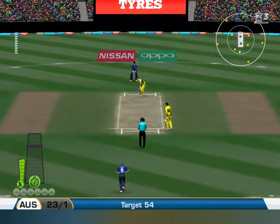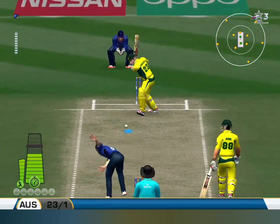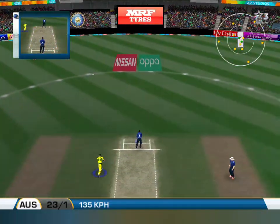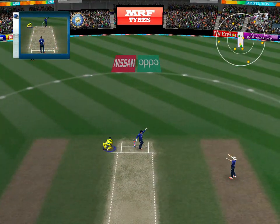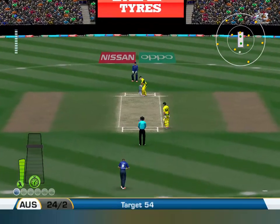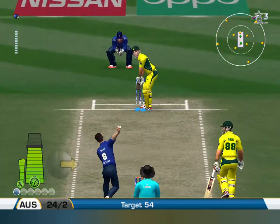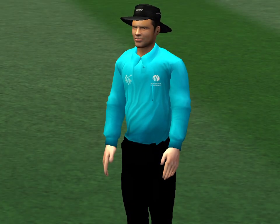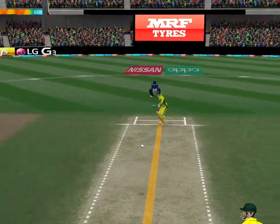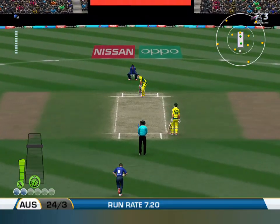Henrique is now facing. Gets away. Well, that has to be close. Oops, the red light. He's out. The umpire raises his finger and he's out. Not out, but it is out. The umpire only gets one look at it, so you can sort of get a feeling of how hard it is for him.